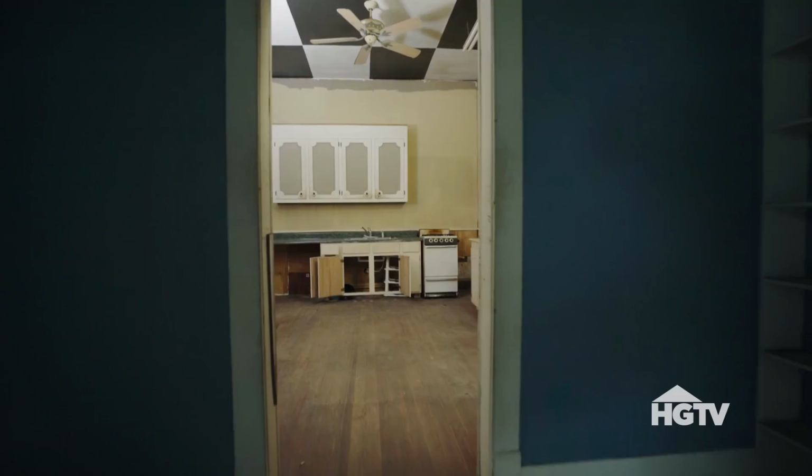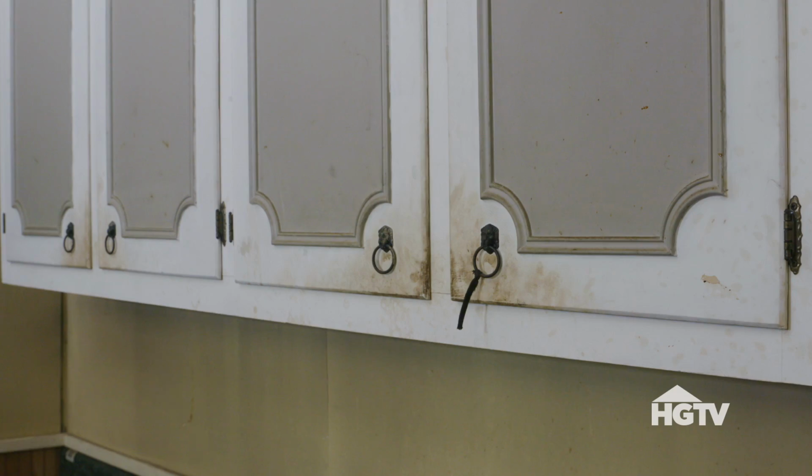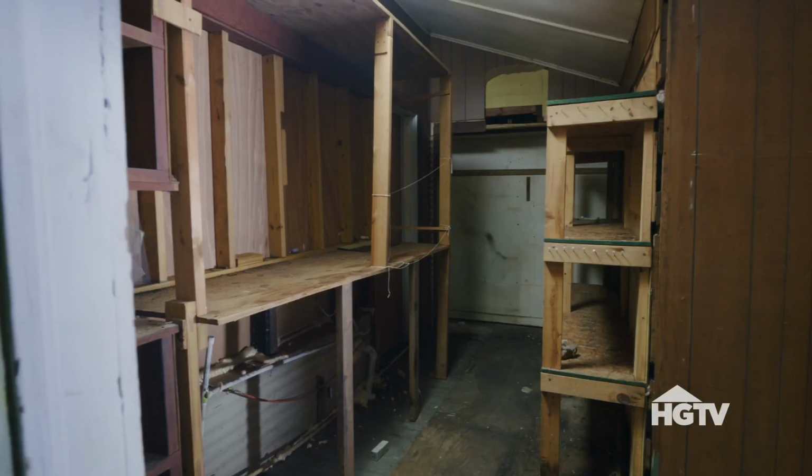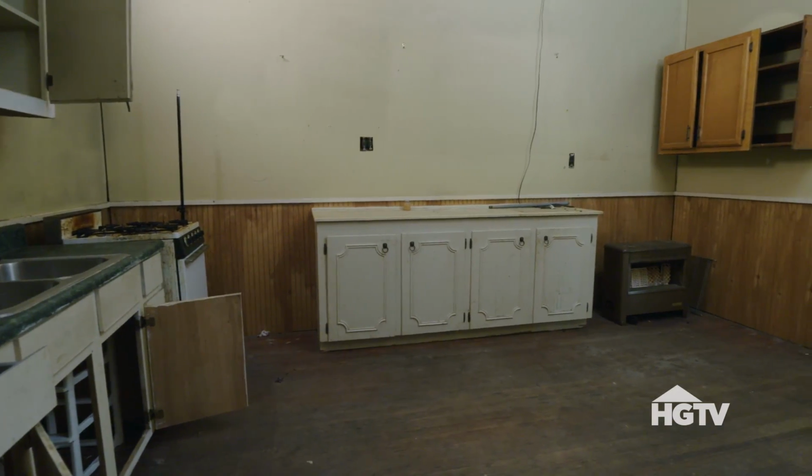The kitchen is just an absolute dumpster fire. There's no other way. It's not a kitchen. It's a very odd room. We've got to add windows. We can keep the wood floors. Those actually look decent. Well, and the high ceiling. The ceilings are so high in this house, like 13 or 14 foot high.